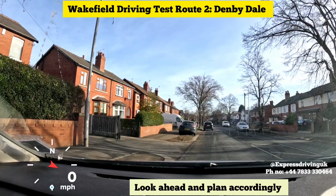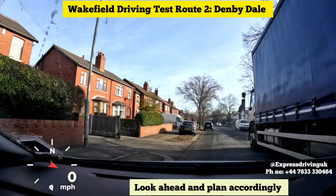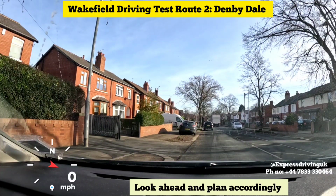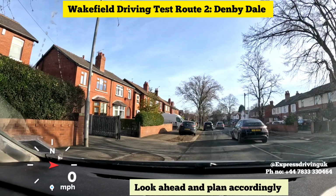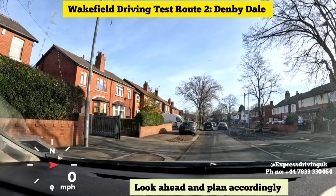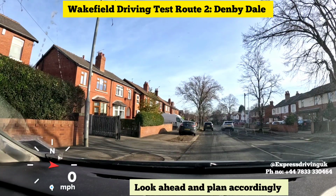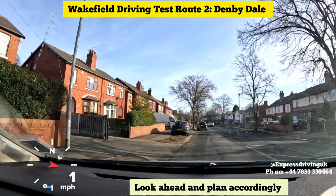Now we'll be embarking on the independent drive part of this test route. So the examiner will be asking you to follow the road ahead when it's safe to do so. So move away safely, follow the road ahead. Take a right at the end of the road, and then pick up the sign for Denby Dale. Okay, you got that? Well done. So leave this to you. Good signal, good shoulder check, moving off.